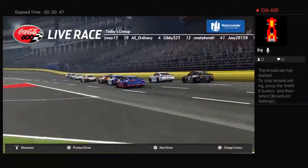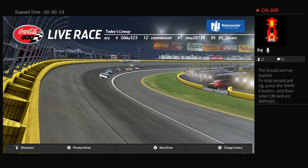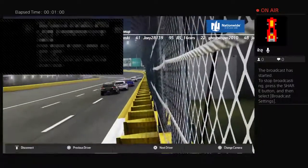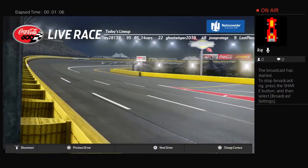And action is picking up here with 47 laps to go. 48 bounces off the wall and back into it. Everyone's able to clear him, some damage on that machine. We stay green. Jose with a problem. 41 also skimming the wall right there.